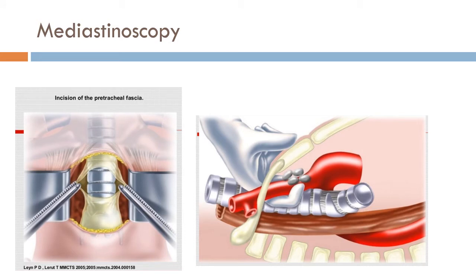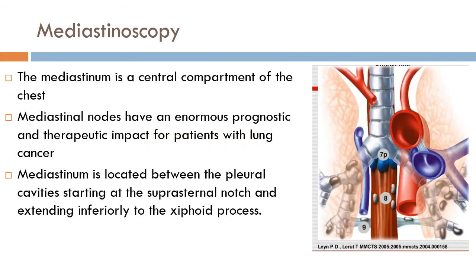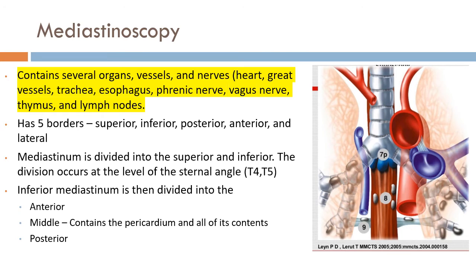These are some more pictures. These actually show you different ways that they can access the mediastinum. I think the biggest thing is just reminding yourself what's there. And actually, we can't go back because it's recording, but there's also nerves too. So these are the different things that are in the mediastinum. I'll probably have that as a test question. It has different borders. I won't ask that, but just spatially think about where everything is.